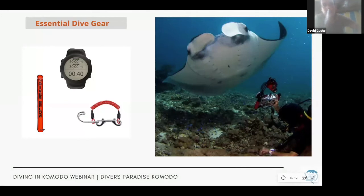Pieces of equipment that you should anyway have: the mask. I recommend you have your own mask, because it makes a big difference. Sometimes the mask doesn't fit, and then it spoils your dive. So it's very nice if you have your own mask. The dive computer is definitely something that you should have with you, especially in Komodo National Park, according to the conditions. It helps you understand what's going on and track the nitrogen in your body. And don't forget that when you go diving, you need to take some time before you take a flight, because you need to get rid of the nitrogen in your body.